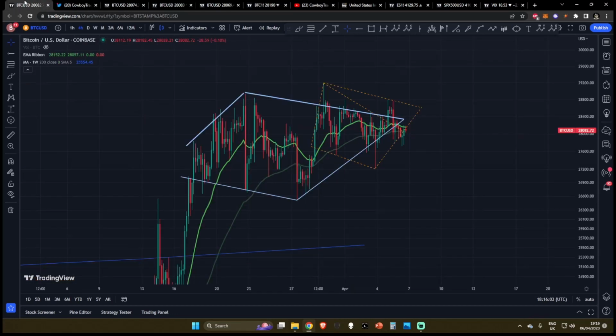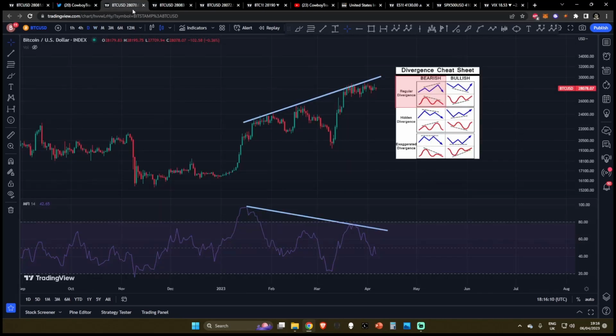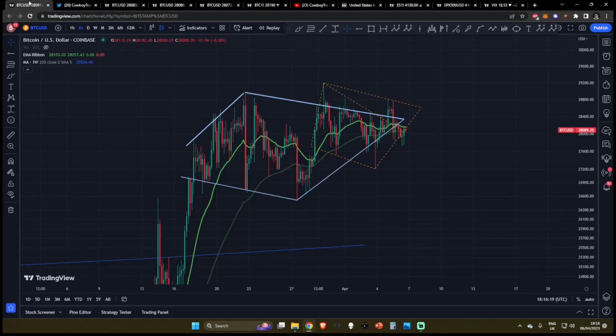And considering how Bitcoin looks like it's picking a decision in the lower time frames, your oscillators are already super overextended, and these divergences, regular and hidden bearish divergences, are getting stronger and stronger by the day. It's looking like Bitcoin may have already picked a direction, and a close beneath 28,000 is really going to be the nail in the coffin for Bitcoin.